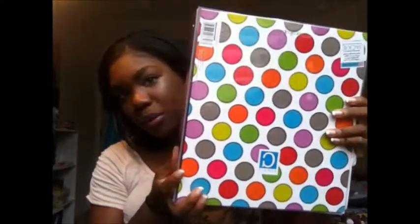So this is my binder, and this is what it looks like. It's a 1.5 inch, and I just keep everything in here. It has the little, what are these things called? The sectioner thingies, the little tab things. Everyone knows what they are. And I have 5 of them, so I section them off by my core classes. Like with my Spanish notebook, I don't need a section in here for my binder.